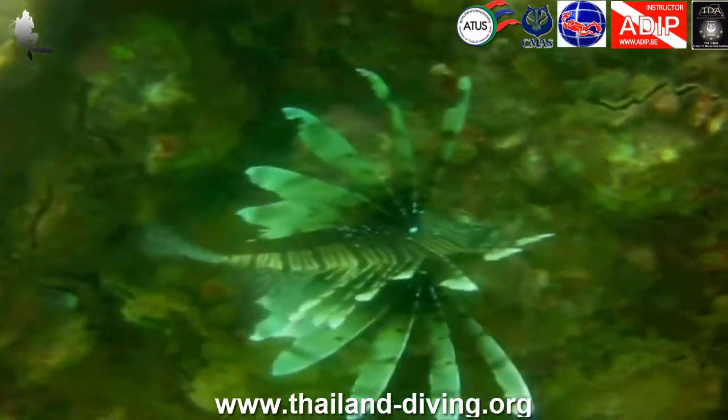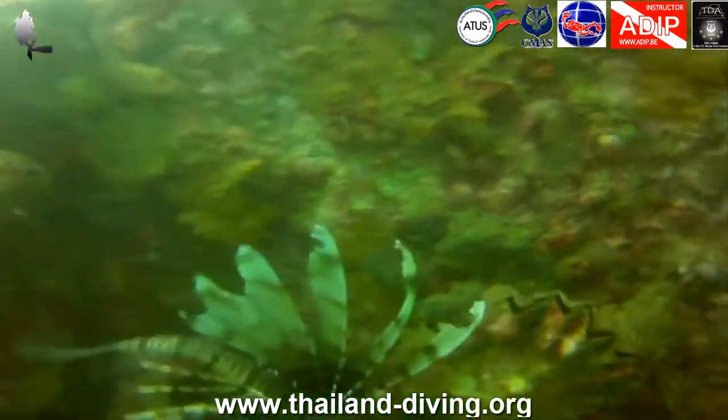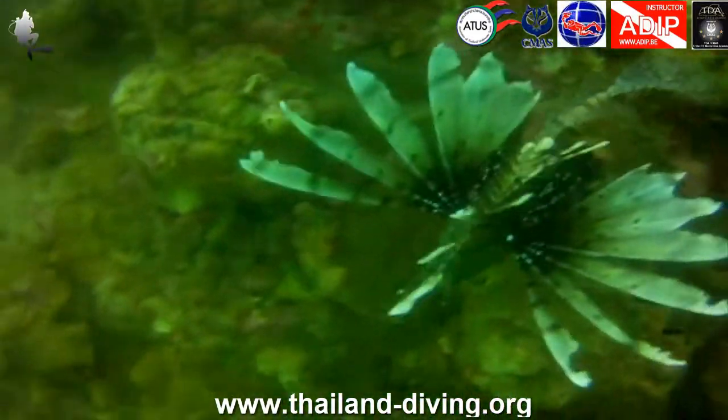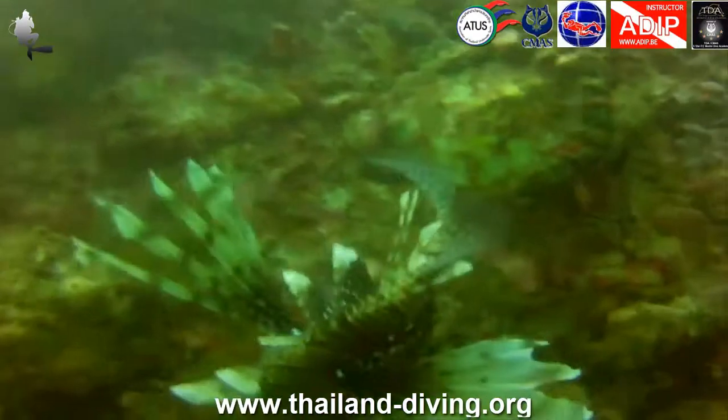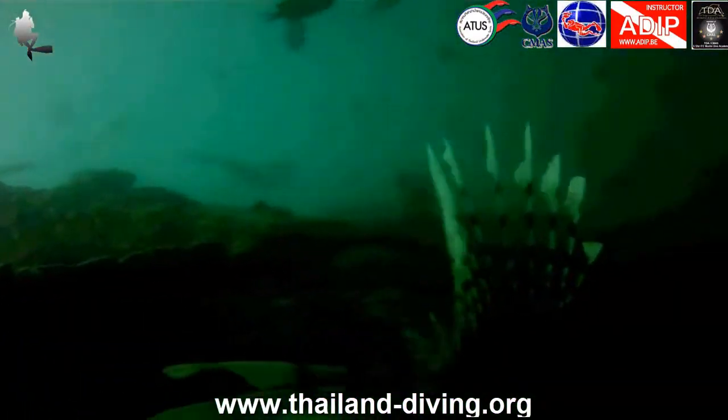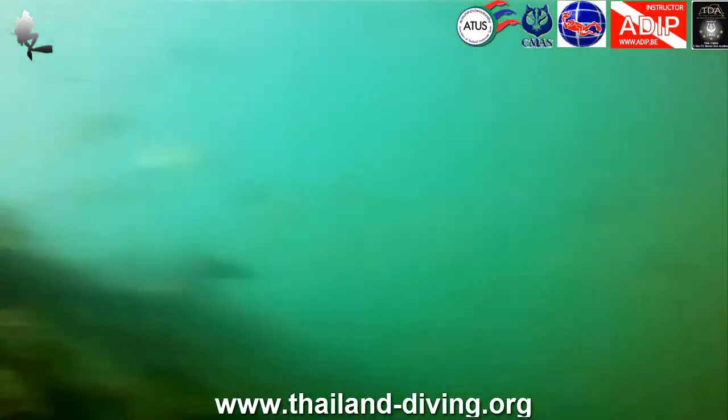However, you will need to have a keen eye. Most of them are brightly colored, but some are very well camouflaged on the rusty metal. A nudibranch enthusiast can spend all his diving on this part of the Boonsung Wreck.